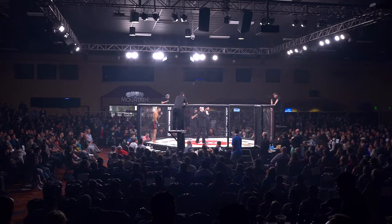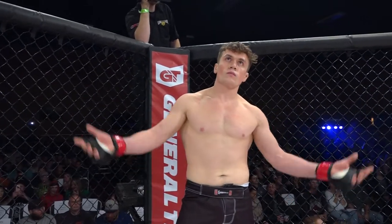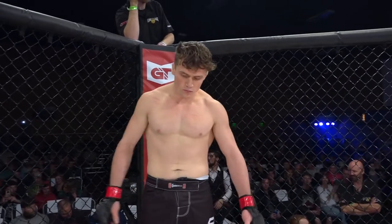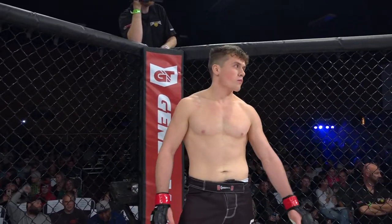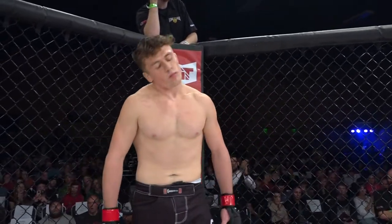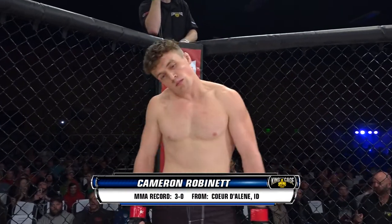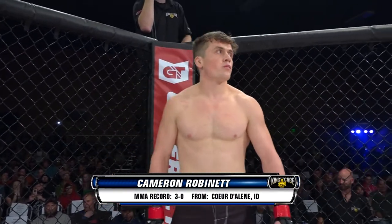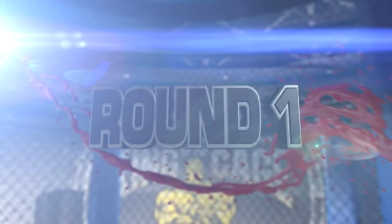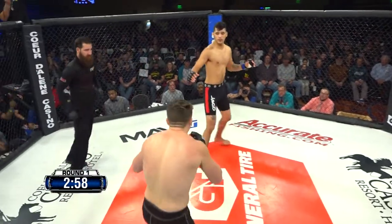His opponent across the cage, fighting out of our General Tire red corner, stands at 5'10" tall. Official weight, 169.8 pounds. He represents Trevor Prangley's American Kickboxing Academy. Ladies and gentlemen, from Coeur d'Alene, Idaho, presenting Cameron Robinette.